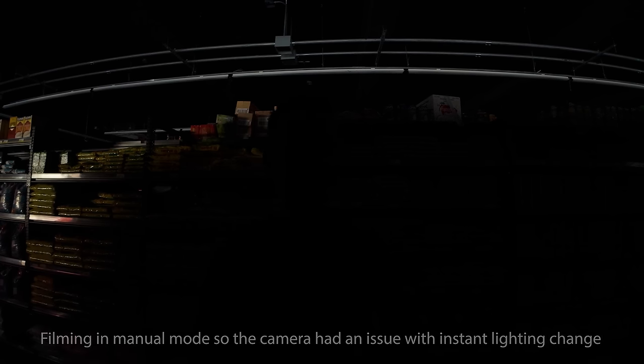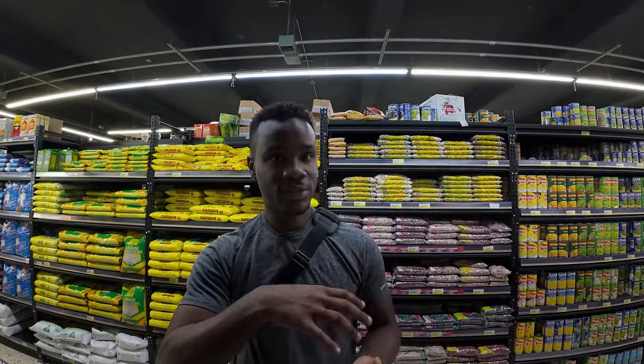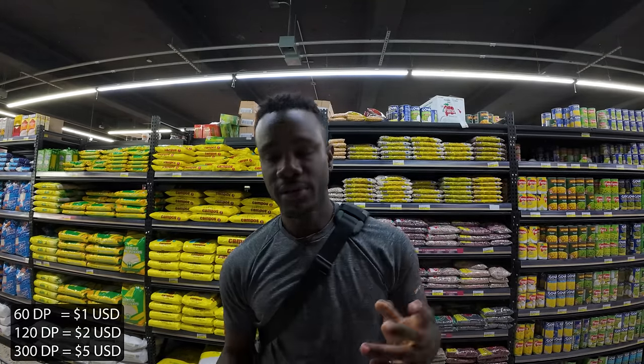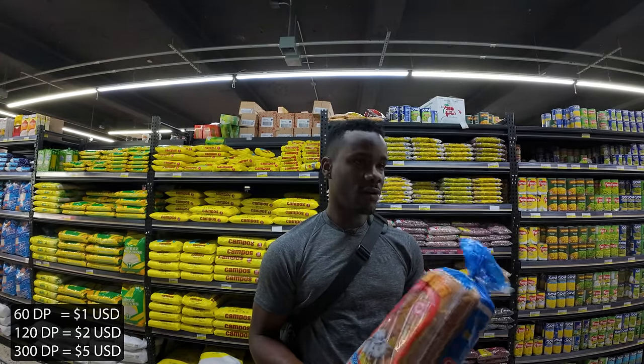Being in the Caribbean, you remember I said in the previous video about having a power bank? This is one of the reasons why, or even having surge protectors for your devices. The reason why is redundancy. I get it. But anyway, let's take a look at this now.